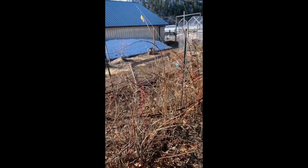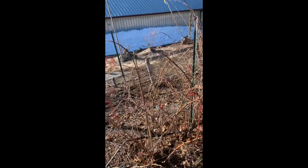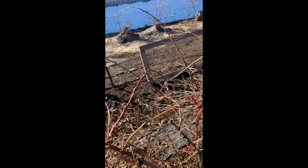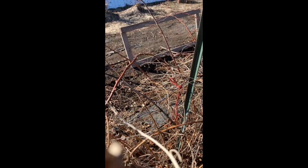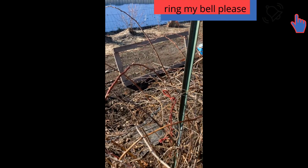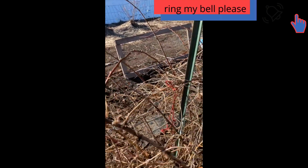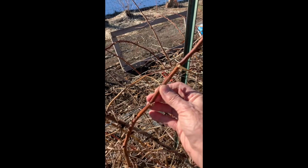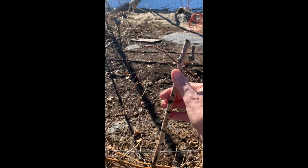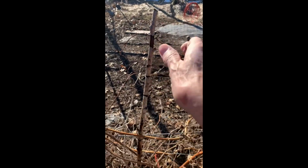Okay, besides pruning the grapes, I've got to get out here and clean out all the dead canes of the raspberries. You can tell them, they're just peeling and dead. No activity, no greenery on the end of the stick. Whereas these have a nice orange glow and you can tell they're alive, they're heavier, not dried out. These have no systemic activity.